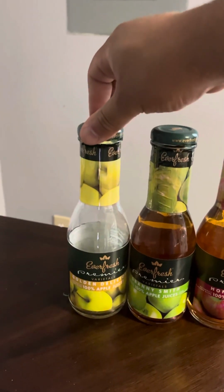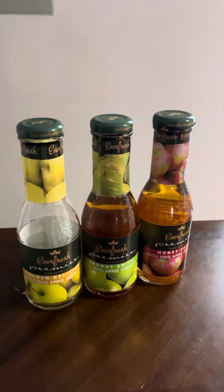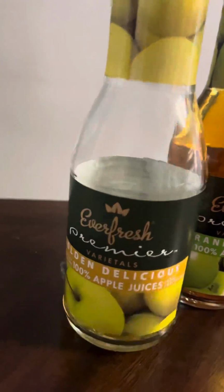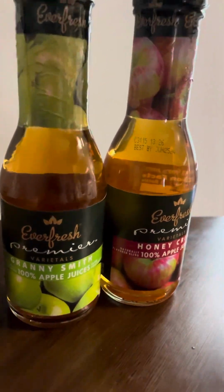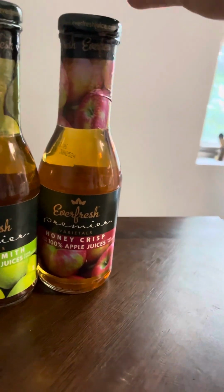As you can see, I already drank this basically almost. This was the first apple juice that I opened, of course. But we can see what we got. Golden Delicious. Everybody had that when they were young. Granny Smith, which everybody knows is the most sour apple on the planet that I know. And then the Honeycrisp apple, which is probably a sweeter version of the regular apple juice.